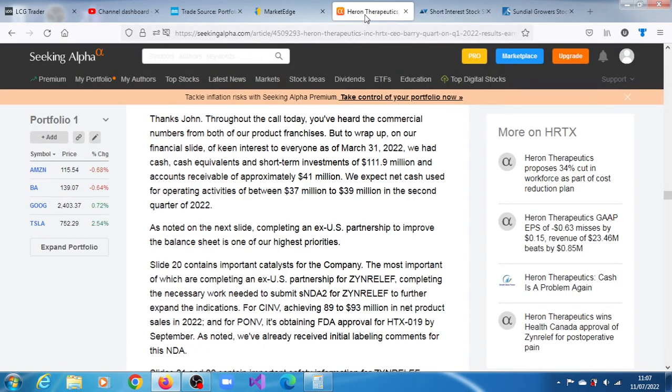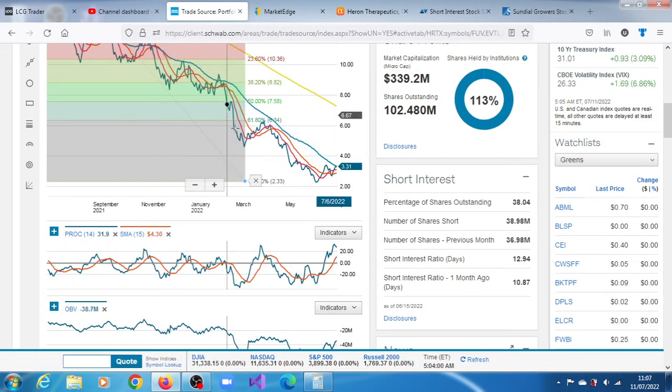Moving on, we can see that as of the 9th of May 2022, the chairman of the company, Barry Quart, summarized that overall the first quarter of 2022 was an important turning point for the company. Unfortunately, their stock didn't rally on that day. It actually retraced further, deviating further away from its 10-day moving average given that news. But after a few sessions, it began to challenge the resistance from that 10-day moving average.